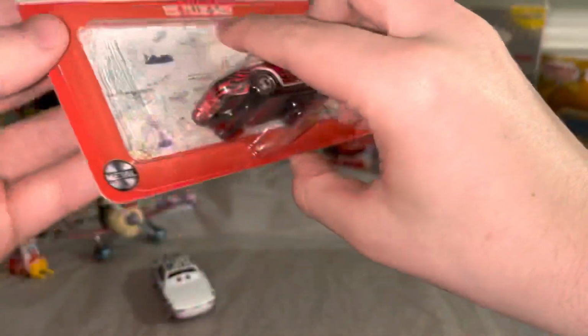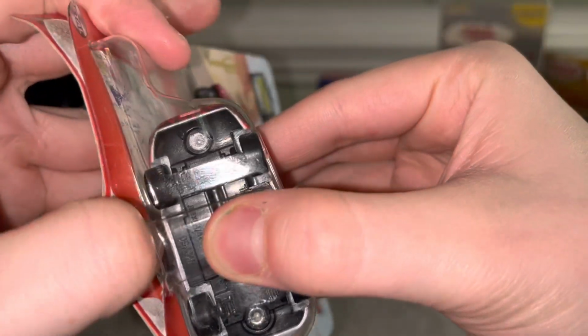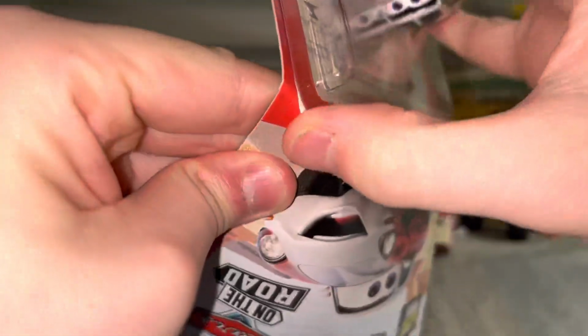Whoa! Holy shit, it just fell out. Damn, these packages are getting harder and harder to open.